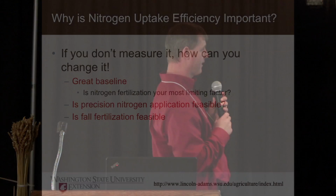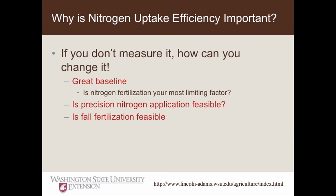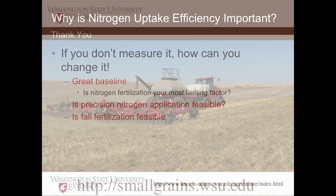And once again, to change it, make sure you're changing the correct thing. Is fall fertilization feasible? Once again, with some growers.